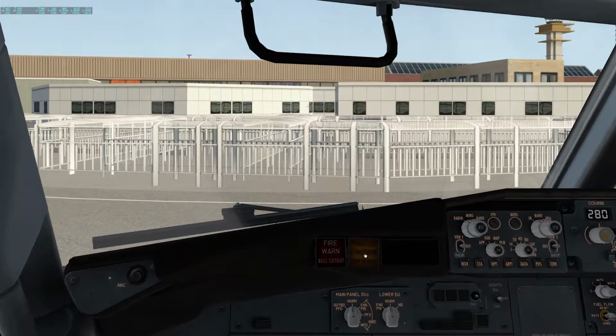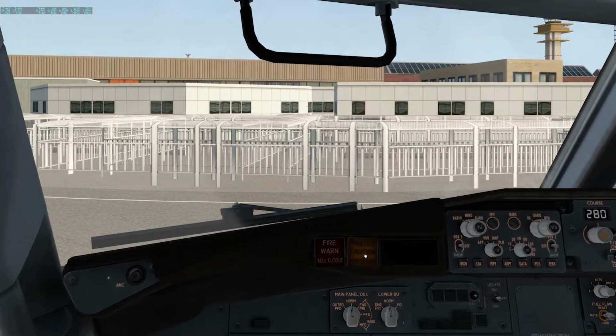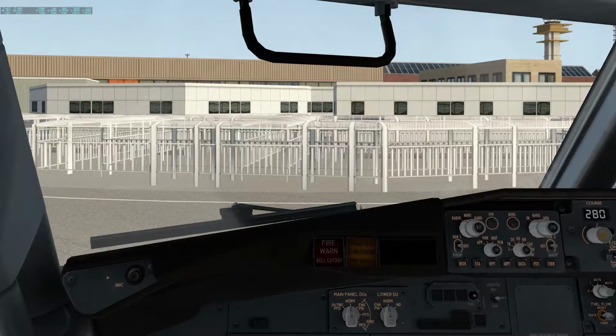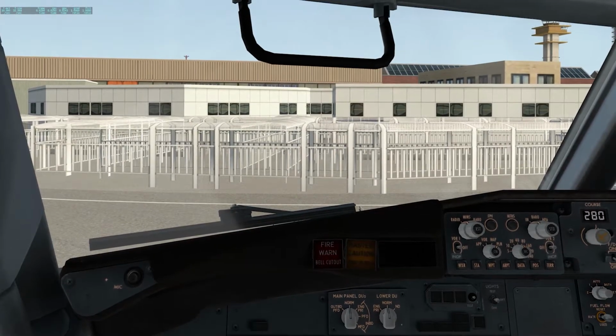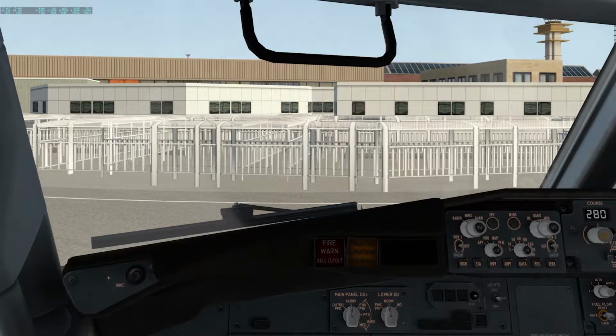Okay, another attempt. I'm going to attempt the synchronization of the audio and video, see whether I can get this done. So let's just have a look, a little tour of Luton Airport. So I'll go outside. It gets a bit noisy when I get outside because of the engines.